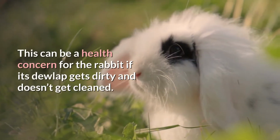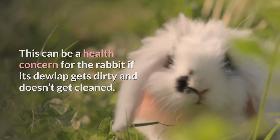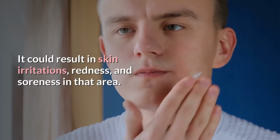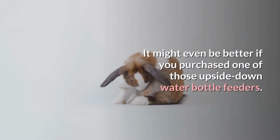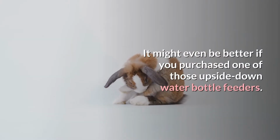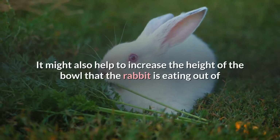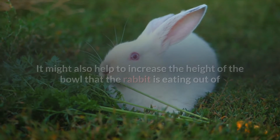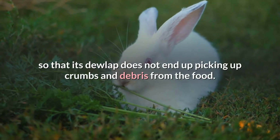This can be a health concern for the rabbit if its dewlap gets dirty and doesn't get cleaned. It could result in skin irritations, redness, and soreness in that area. It might even be better if you purchased one of those upside-down water bottle feeders. It might also help to increase the height of the bowl that the rabbit is eating out of so that its dewlap does not end up picking up crumbs and debris from the food.